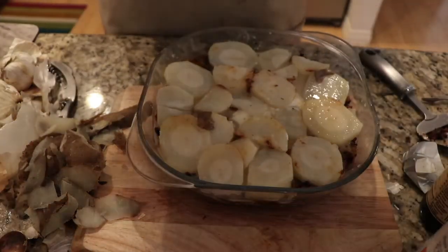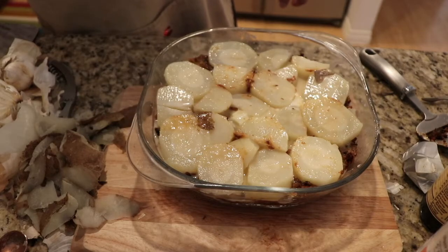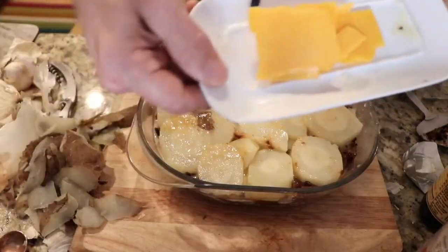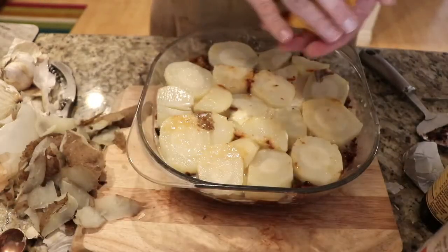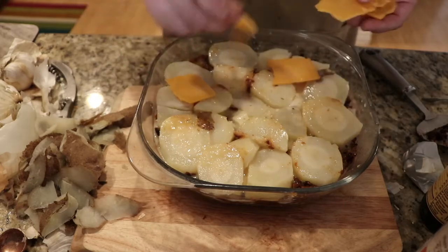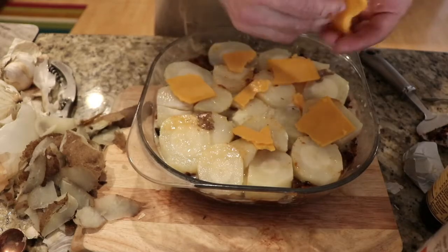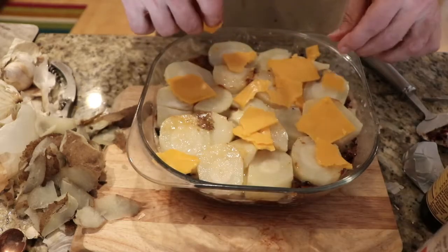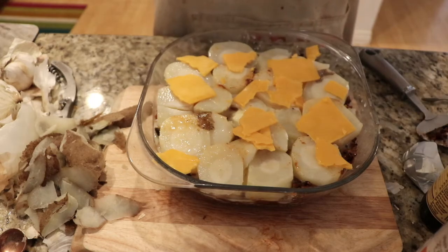The last thing we're going to do, I don't have Parmesan cheese, but I do have this kind of cheese, which is more of a cheddar, and I think I'm just going to go ahead and put it over top like this. It's definitely very fragrant at this point, which we like. There we go.